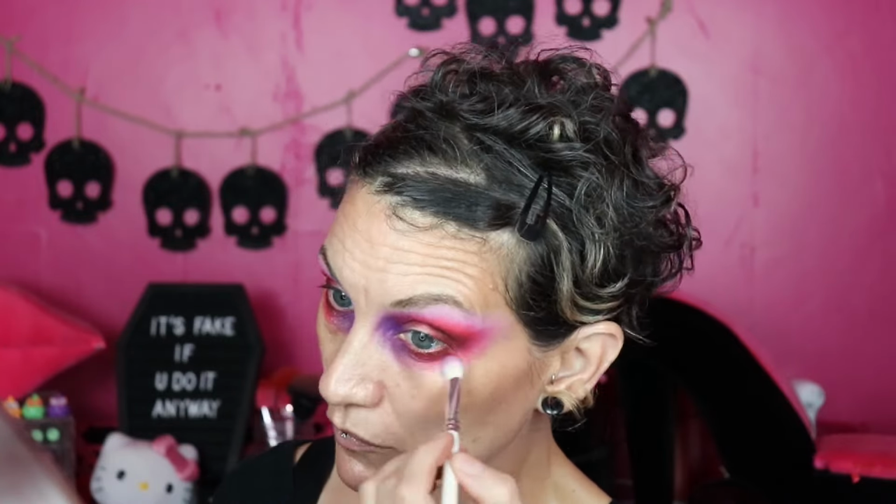Okay, I'm doing it. Actually, I'm gonna go like this and do this and see, because it'll look kind of bruisey. Oh yeah, that looks awesome. Ooh. That looks amazing. Okay, I'm gonna go in with that lightest purple. I hope this doesn't wreck it.